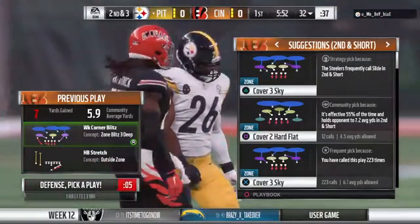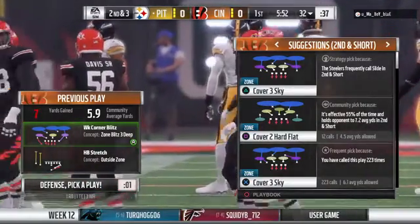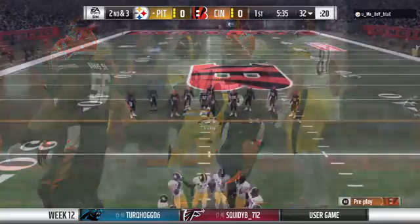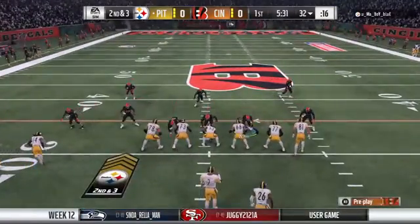Let's face it, it's their identity. And that's what they want to play to. They want to be that team that runs the ball really well each and every week. And right now, we're seeing a pretty good pattern of that happening. Shift together here from the D-line.